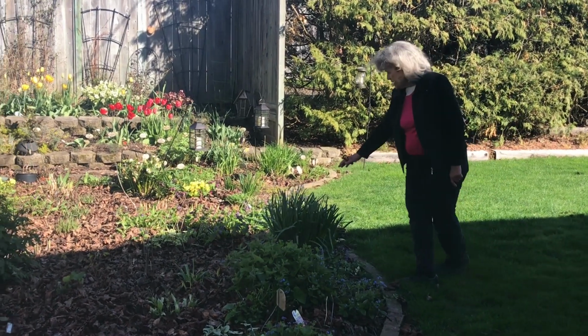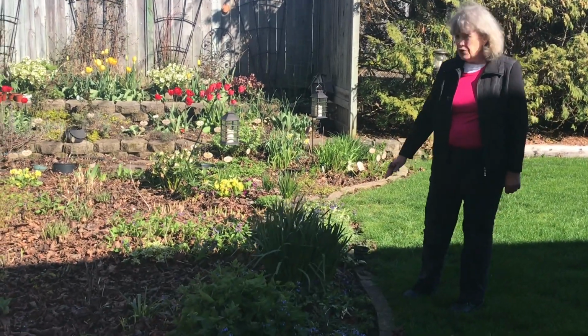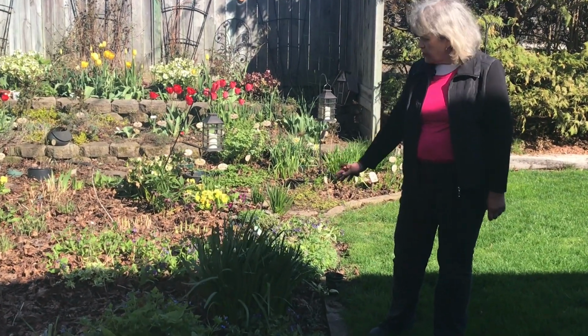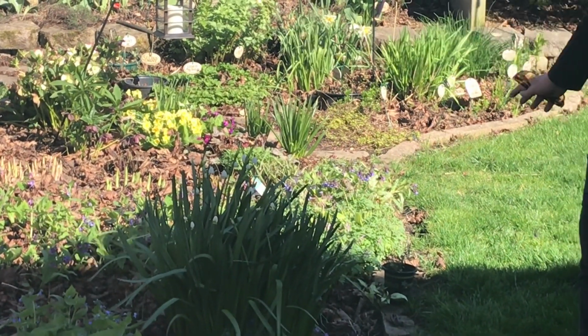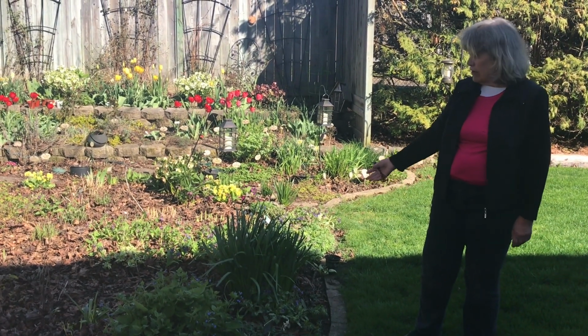This is an interesting summer bulb. It's called Leucojum. It's also sometimes called summer snowflake because it looks a lot like a snowdrop, except much taller. People sometimes ask why I've got it at the front. Well, it's going to die back, and it gives me a nice bit of contrasting color here right at the front.